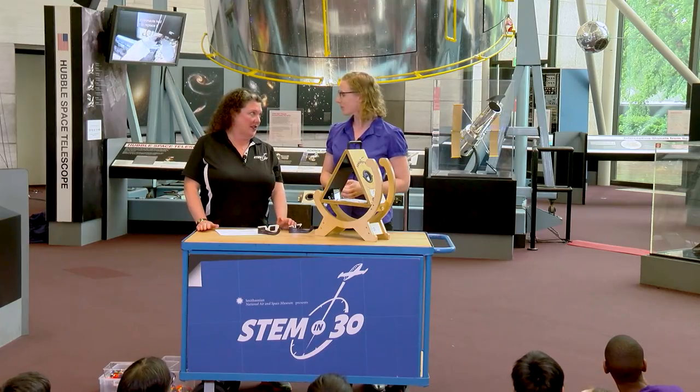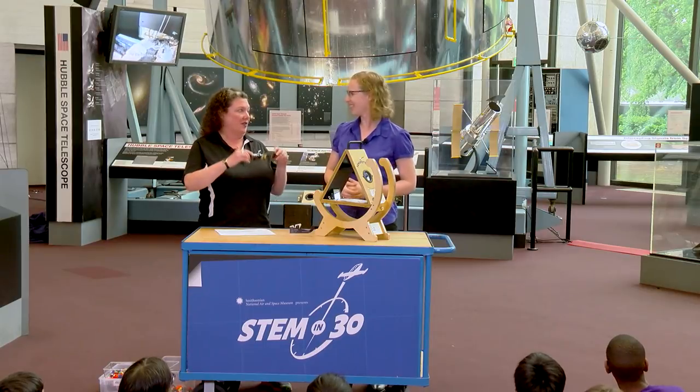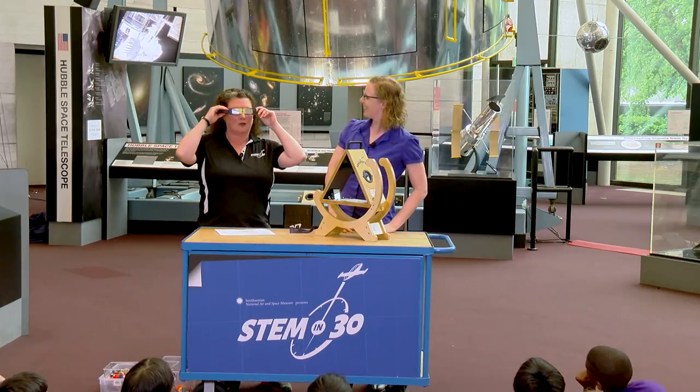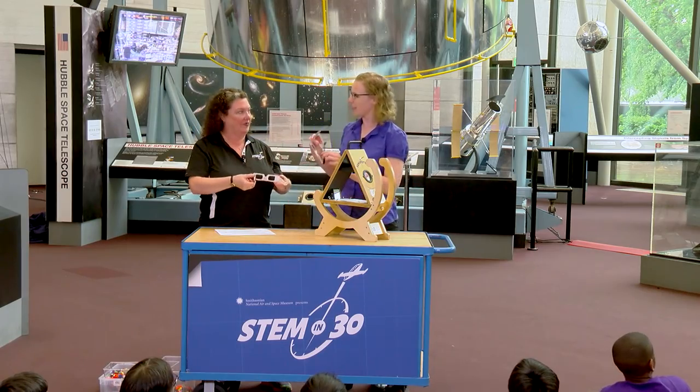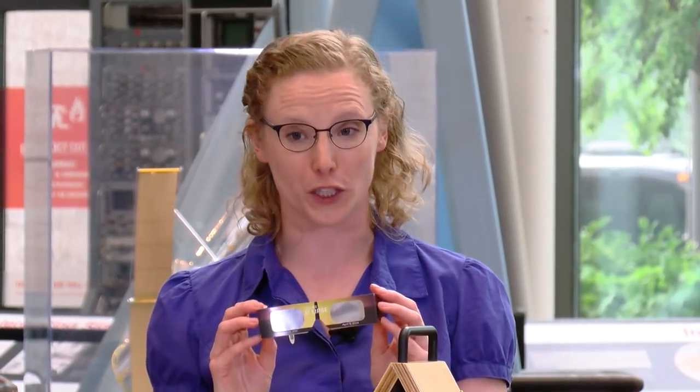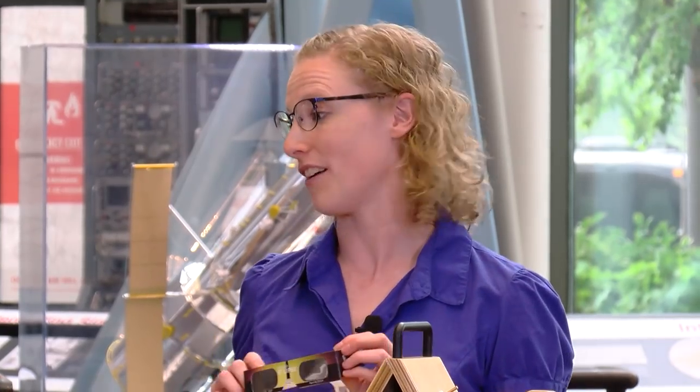Now, all this looking at the sun came in handy this summer. Yes, it did. When we had the solar eclipse, and we were giving these out. I can't see a thing. The reason you can't see a thing through these is they have a very strong filter, and the sun is pretty much the only thing bright enough to see.